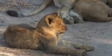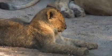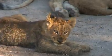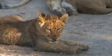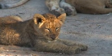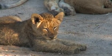Excuse me. Look at that regal pose. Isn't that magnificent and awe-inspiring? Sort of. A little bit of dirt around the nose. Yes, you are beautiful. With your oversized ears.